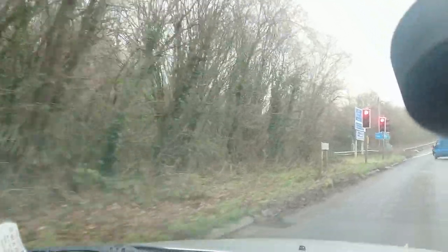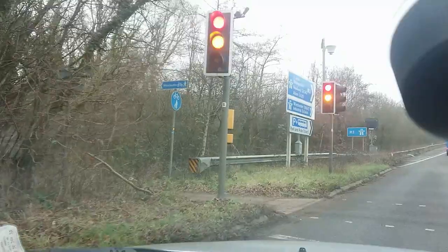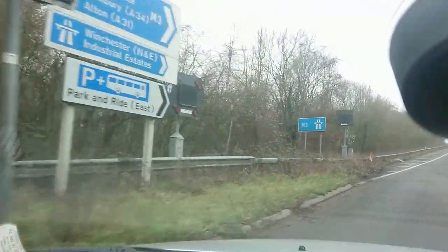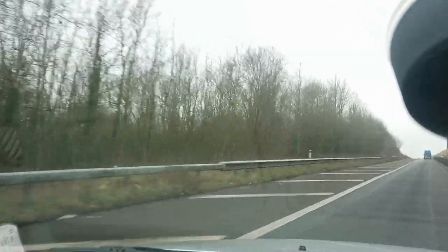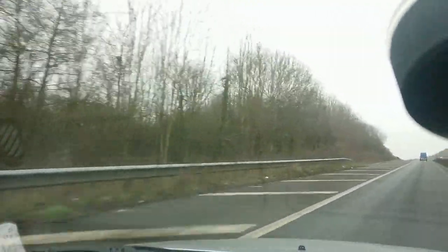Right, so what we'll do now is we'll go to the other side of Twyford Down, and I'm going to go and stand on a bit of the old road, which is in a place called Plague Pits Valley. Yes, that's right, Plague Pits Valley. A nice little walk in the countryside.